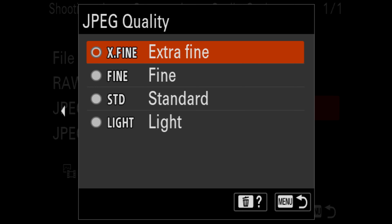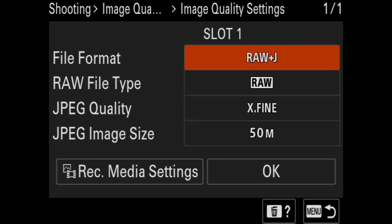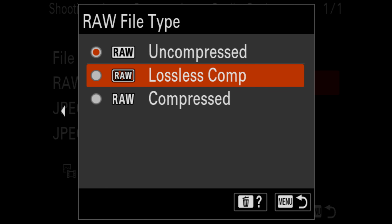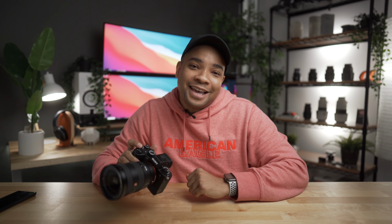What you can adjust with the RAW files is the level of compression: lossless, compressed, and uncompressed. So those are the settings you get there. Again, I don't think many people can determine the difference between any of those, so it's going to be a personal choice as far as what compression type you use for your RAWs. But short answer, there is no small RAW with the Alpha 1.